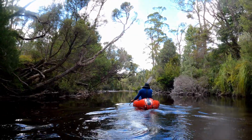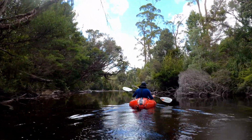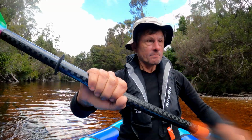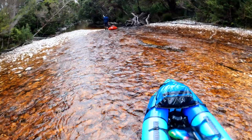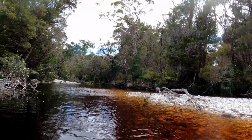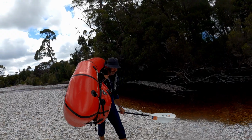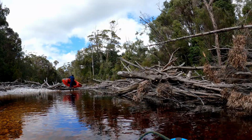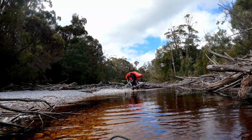I'm getting tired in my arms. This is just too much paddling. One hit. I need a rest. I'm not going to get very far. Walking down our raft. Right, that'll be some work. It's not the lack of water, it's logs.